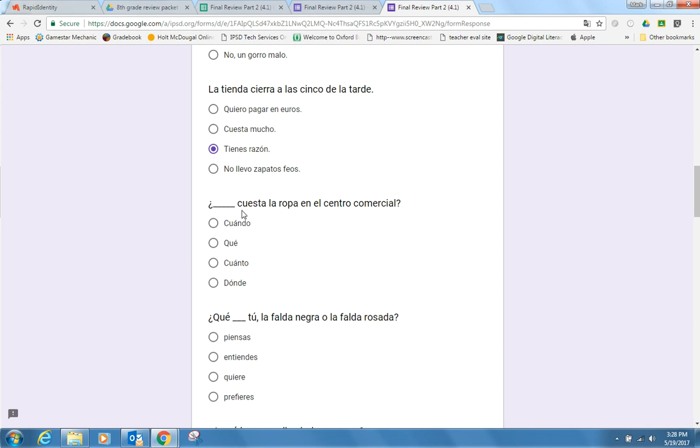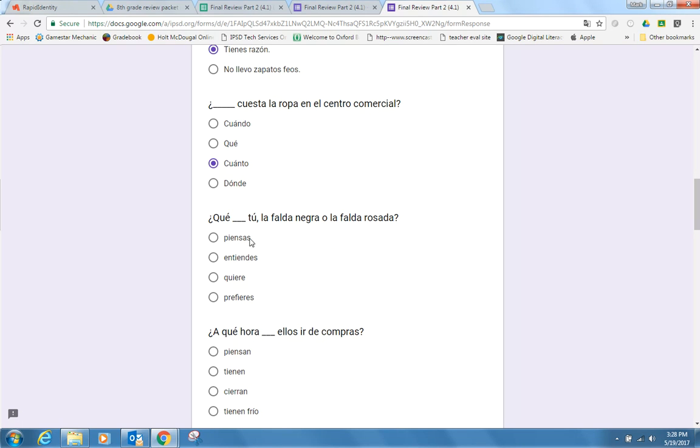Next, blank cuesta la ropa en el centro comercial. ¿Cuánto? How much does it cost? ¿Cuánto cuesta? Hopefully you remember those Señor Woolley videos for that one. ¿Qué blank tú? La falda negra o la falda rosada? What do you think? What do you understand? What do you want? What do you prefer? Well, this could have worked, but it would be quieres, not quieres. So that's not it. So the best answer is prefieres.